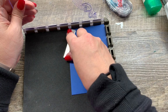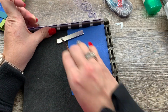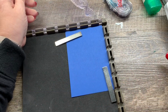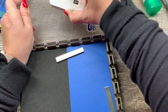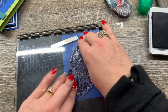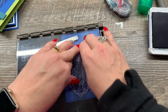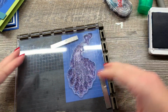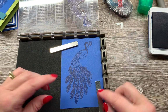So I want to make sure that, oops, don't move the paper though. I just wanted to make sure that this is lined up, and it is. So I'm going to ink this up with my Blueberry Bushel ink on my Blueberry Bushel cardstock. And by the way, the Stamparatus is perfect for this because this is kind of a big stamp and it doesn't fit quite right on blocks. I mean, it does, but it doesn't, you know what I mean? I don't know if that makes sense or not, but oh, look at all that detail.